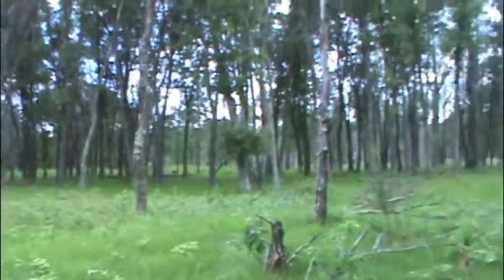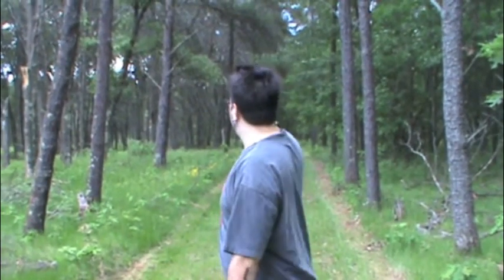It is sprinkling a little bit, but cloud coverage isn't too bad, and that seems to be moving that way, so it shouldn't hinder us too much. So we're going to keep going down this trail, not quite sure how far that goes, and we shall observe some wildlife as it says. So let's go check it out.